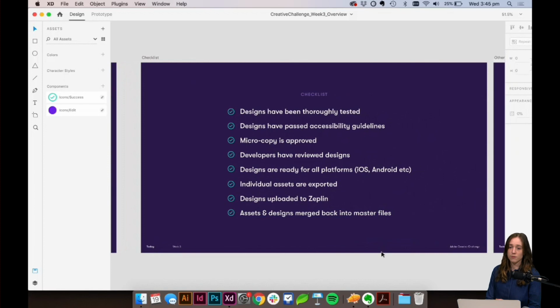The last thing, or almost last thing, that I want to cover is this little checklist. It's a checklist I would look at to make sure my files are ready to go. I would check that the designs are thoroughly tested. I would also check that they've passed accessibility guidelines. That's something I didn't touch on in this, because most of the stuff I've designed, I've already made sure is accessible.